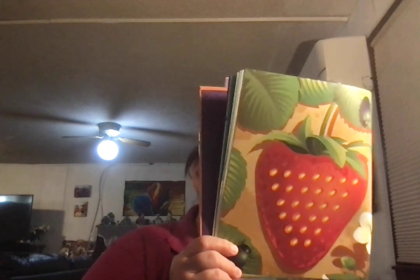Look at this picture. It looks like the strawberry from the Big Hungry Bear book, but it's not. Notice the strawberry almost looks like a triangle. Notice what the seeds are doing. They're kind of in a triangle shape too. All right, let's see our poem.